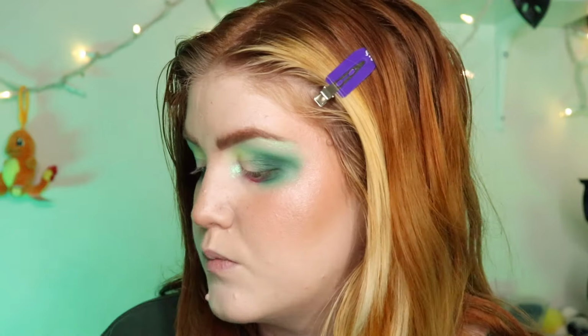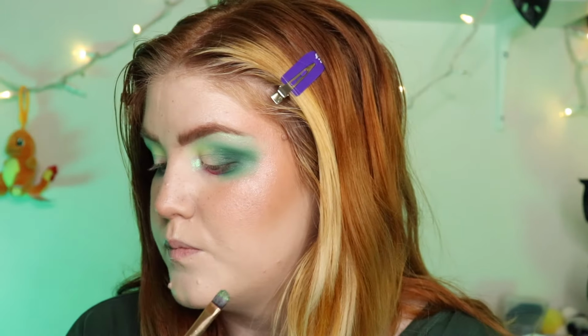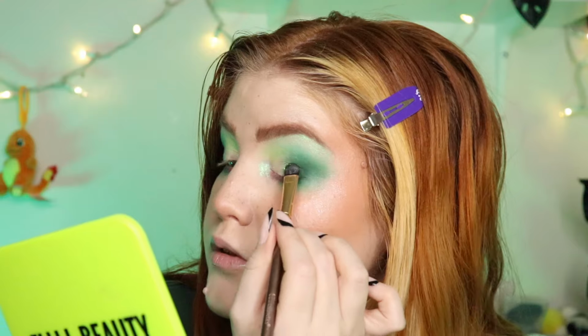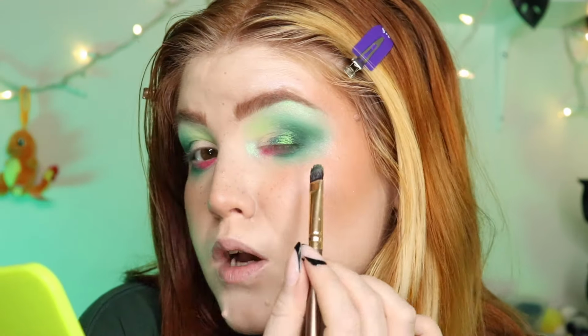And I'm just going to go in with another flat brush. This one is super old, from BH Cosmetics. Like, I got this in like maybe, oh my god, 2014, maybe 2015. It's a really old brush. And I'm just gonna go in with the same brush and pick up Imagine. I am loving that. I'm gonna focus this more, I think, on the outer edge and kind of do maybe like a diagonal. That shimmer is so stunning.